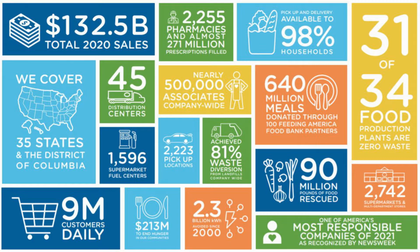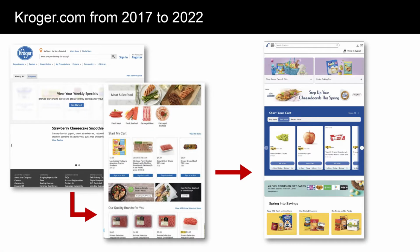132 billion in sales, 35 states, 9 million customers daily. One of the things I'm most proud of, one of America's most responsible companies, 2021. That responsibility is something we take very seriously. Our customers are our lives. You guys are our lives. And everything that we do is geared towards creating great experiences for customers.